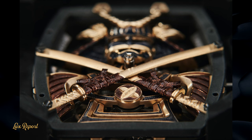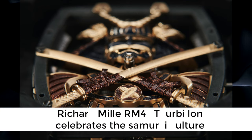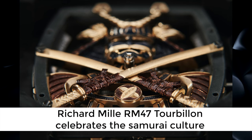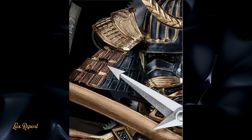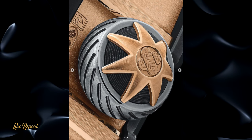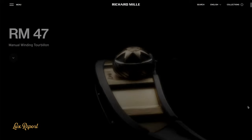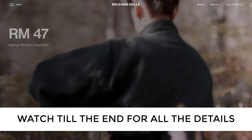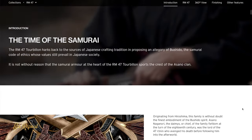Richard Mille's latest creation, named RM47 Tourbillon, is an artistic tribute to the Japanese culture and its samurai heritage. The beautiful timepiece with intricate craftsmanship was created in partnership with two-time Formula One champion Fernando Alonso. In fact, it was during a conversation with the brand's founder, Richard Mille, that Alonso's enthusiasm for Japanese traditional arts and the samurai principles ended up spawning the idea for this project.